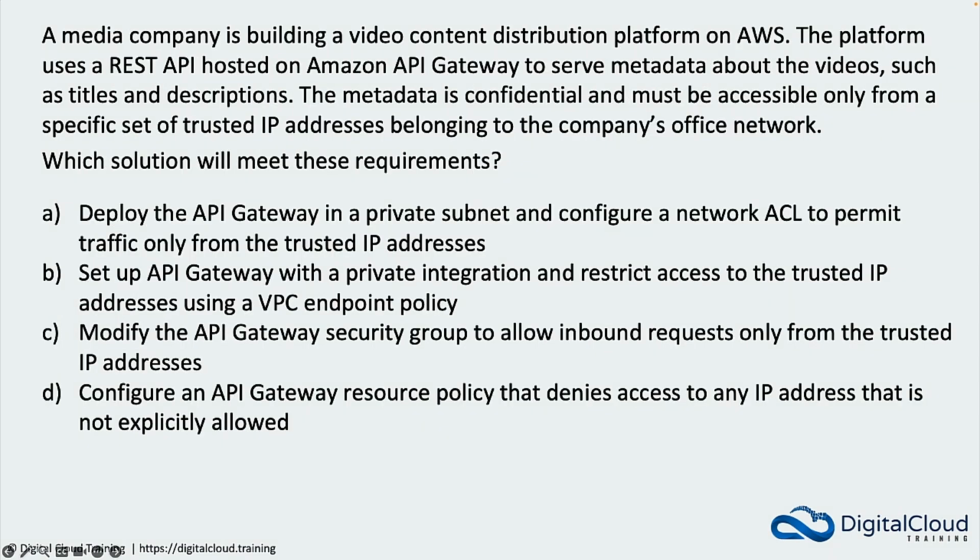Okay, let's see another question. A media company is building a video content distribution platform on AWS. The platform uses a REST API hosted on Amazon API Gateway to serve metadata about the videos, such as titles and descriptions. The metadata is confidential and must be accessible only from a specific set of trusted IP addresses belonging to the company's office network. Which solution will meet these requirements?